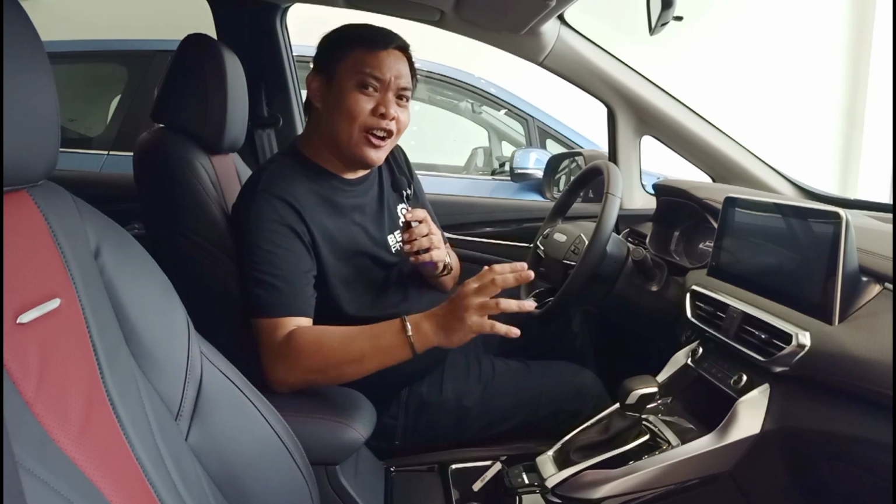Think of any feature or creature comfort, and chances are the G50 has it. Like Roy Orbison's song, anything you want, you got it. Okay, that's not even a Tito reference, that's already boomer territory.